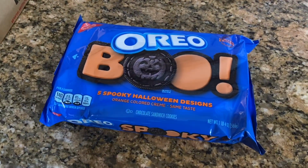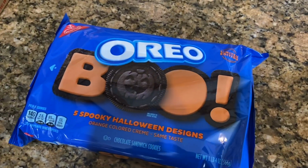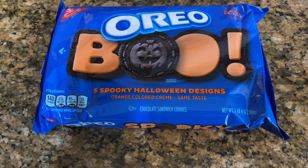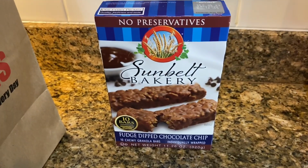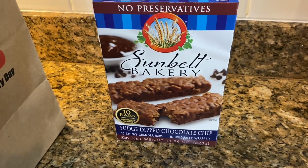So I'll just show you what I got. All right, first up, I got the Halloween Oreos. Hey, Remy. He smells the food. All right, so the Oreos for the boys. I just thought it was so fun to have the Halloween stuff out. And these were $1.68. You saw that when I walked into the store they had a display sale.